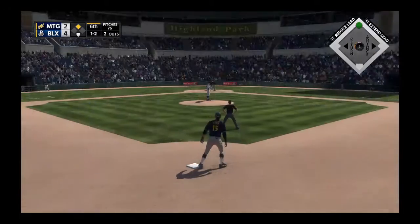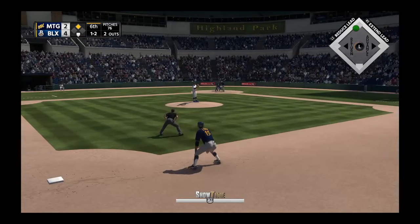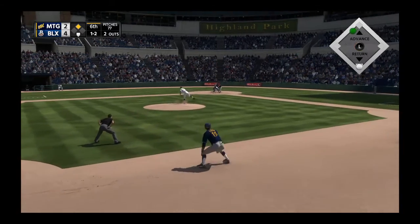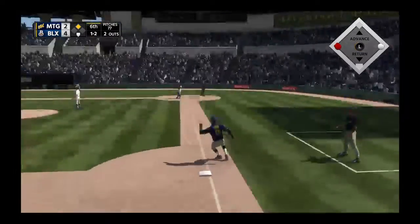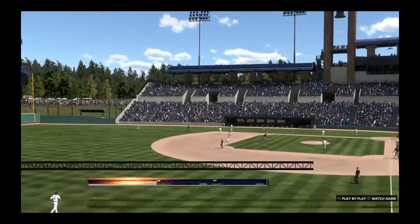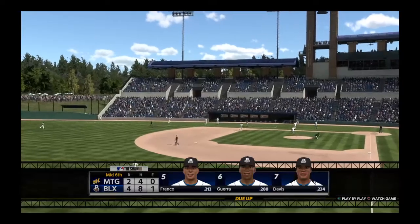Now to the plate, Daniel Robertson. It was a walk in his last trip. Here he comes on a ball and 2 strikes. High in the air out towards shallow right. Cooper moves over, and the inning is over. 1 hit, 1 left. To the bottom of the 6th inning. The home team leads this thing 4-2.